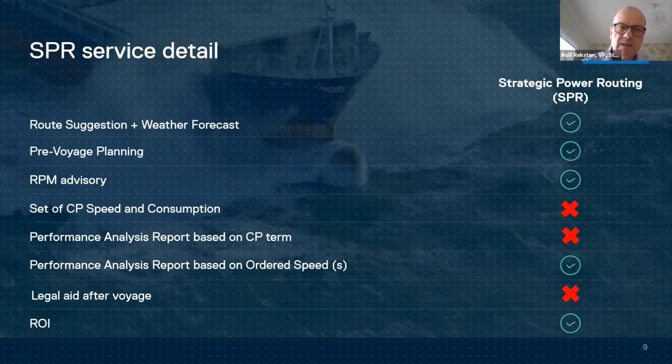And this pre-planning stage uses our proprietary algorithms in terms of speed loss and so on with regards to the specific vessel in question, which allows us to give an RPM advisory. Now, the RPM advisory is a predictive revolutions per minute setting that allows the vessel to change the RPM. So it's variable in up to 6 hour intervals, so up to 4 times a day, to maintain the constant power setting.